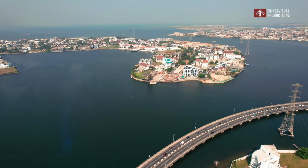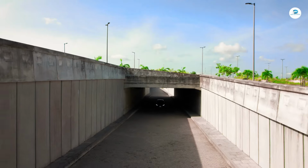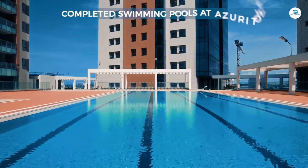Today we will be exploring the differences and similarities between Banana Island and Eko Atlantic, two prime coastal estates along the Ikoyi and Victoria Island foreshore. Is Banana Island left behind, and is the next best thing Eko Atlantic?